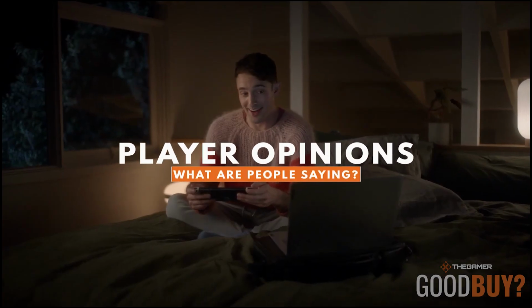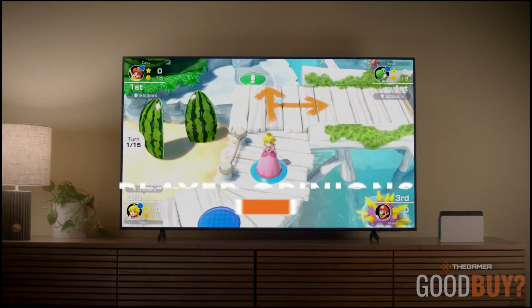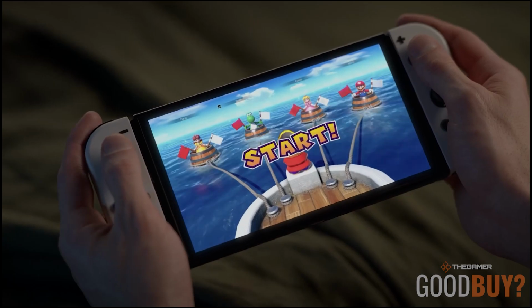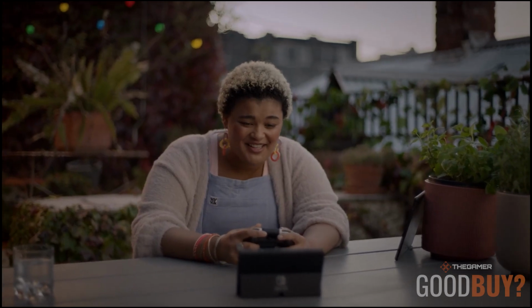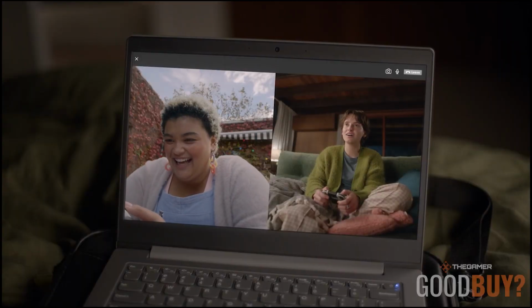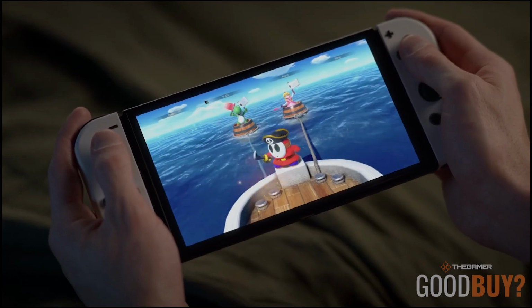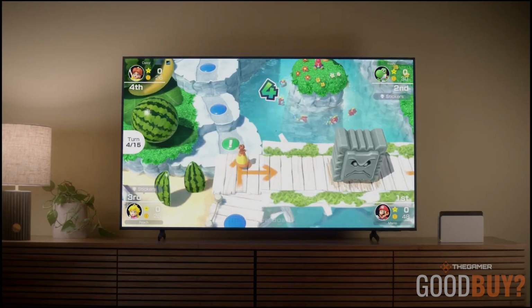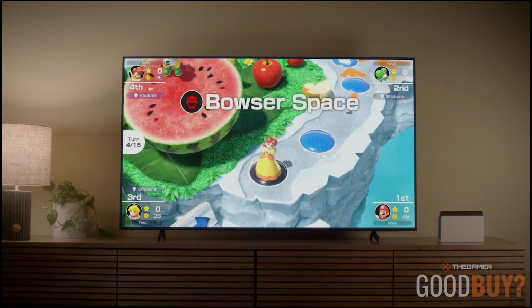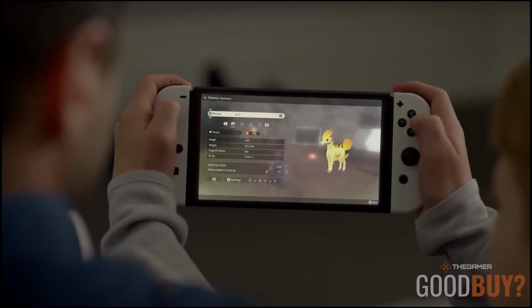Okay, so that's all great, but what are some people who own the OLED model actually saying? Jacqueline Zales says, "The Nintendo Switch OLED improves many aspects of the original model. If you don't have a Nintendo Switch, then it's definitely worth it for a small jump in price. Unfortunately, these differences aren't as noticeable if you play mainly while docked. Although the screen is improved, the quality of your television is all that matters while docked. Overall, this is a great choice if you don't already own a Switch and plan to play handheld a majority of the time."